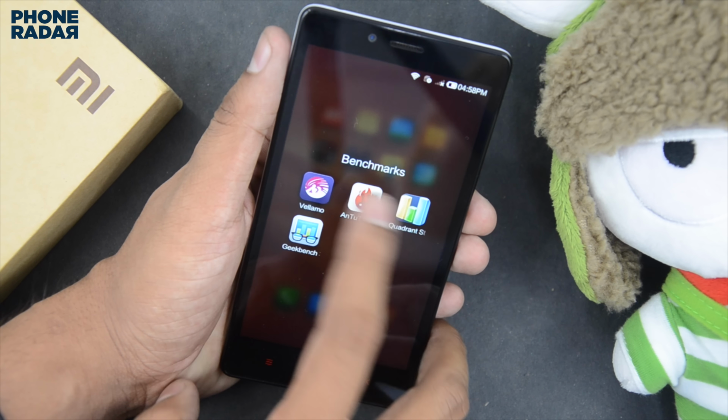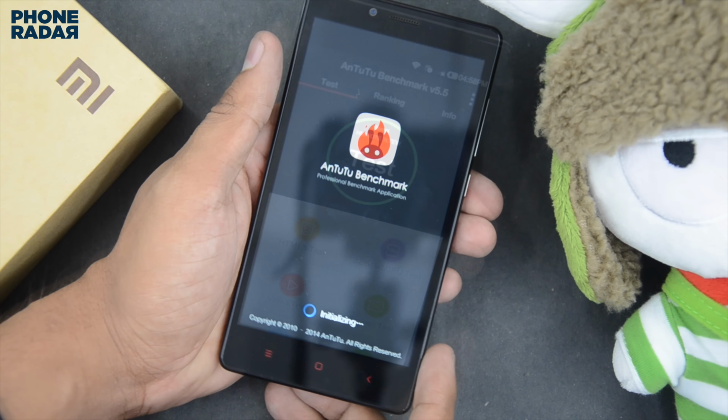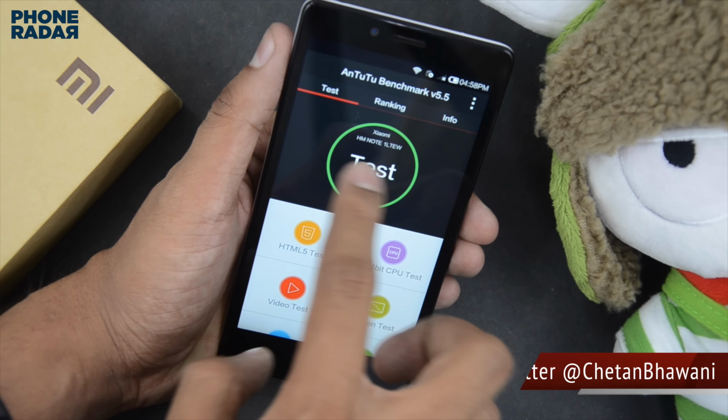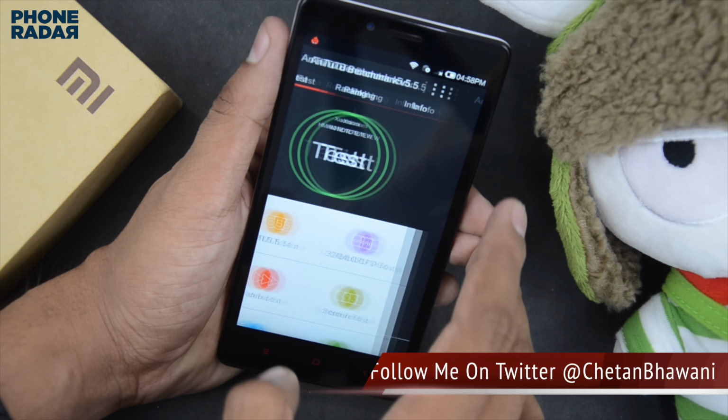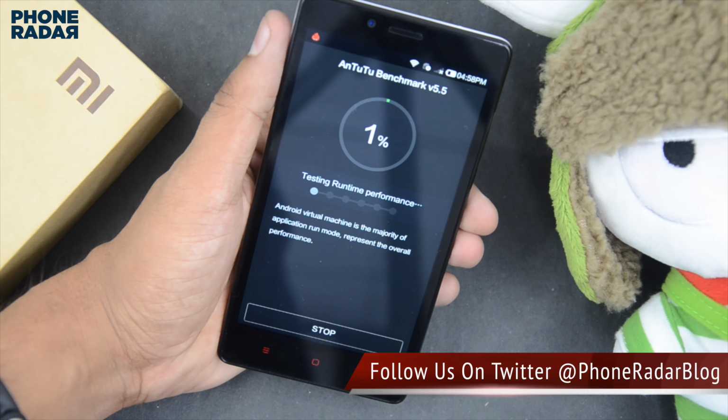The first test is the AnTuTu benchmark test. So that's the HM Note 1 LTEW. So that is a code name, so ignorable, and we are starting the test now.